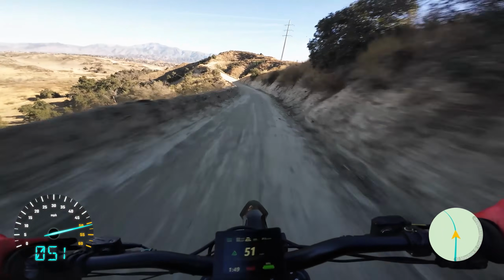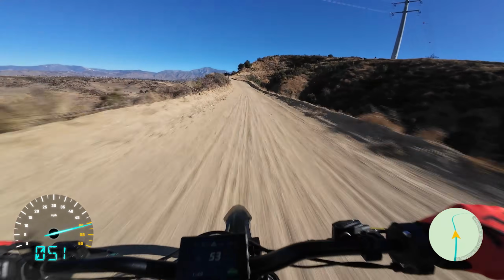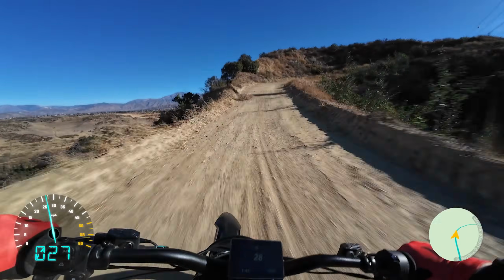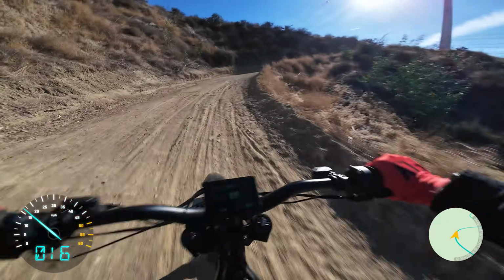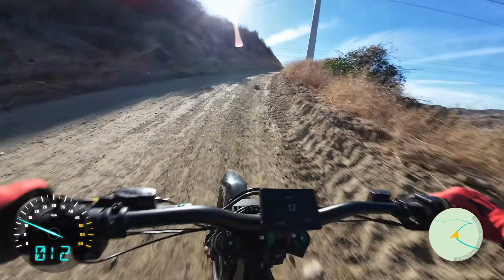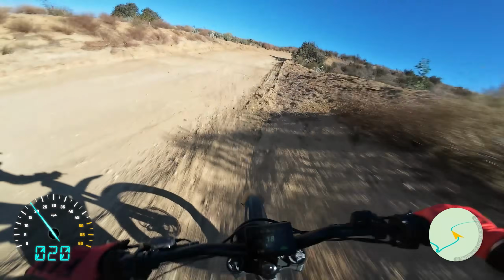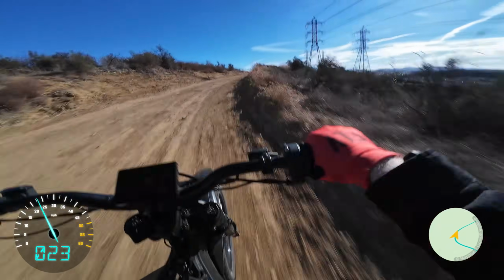Woo! That's a lot. That's a lot of power. Oh, bush. Whoops. All right, I never thought I would say this, but I'm taking it out of race mode. That is just too much power. It's almost too much going on right there.